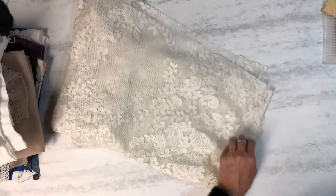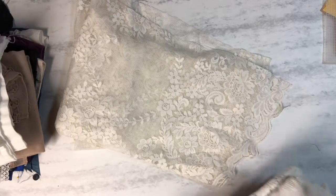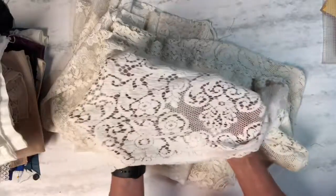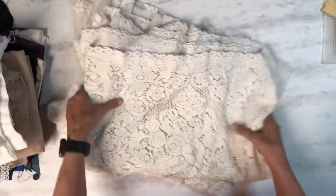Then this is the last in this bag. There's this. I think it's another curtain, but it's pretty. Yeah, it's pretty. I think it's the same. There's two of those. And then there's this big, yeah, that's pretty. It's like a big tablecloth, I believe. But yeah, it's pretty good size. So there's all that.